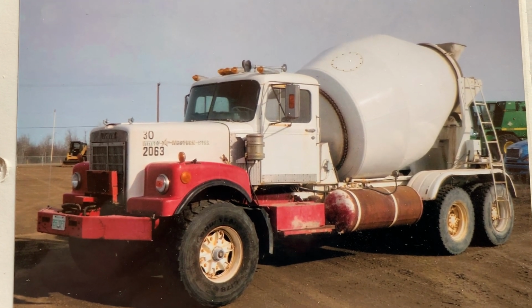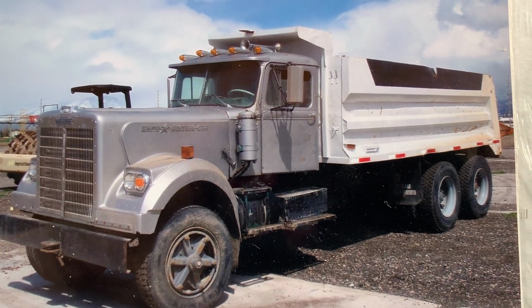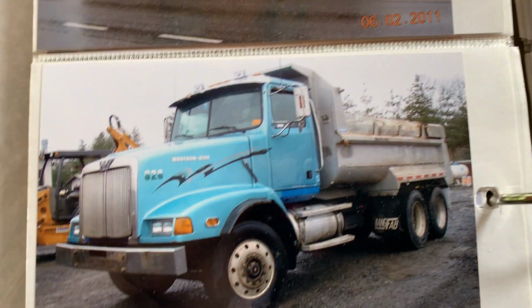It's an oldie. Who knows what's in them for power? Well, 318 Detroit.